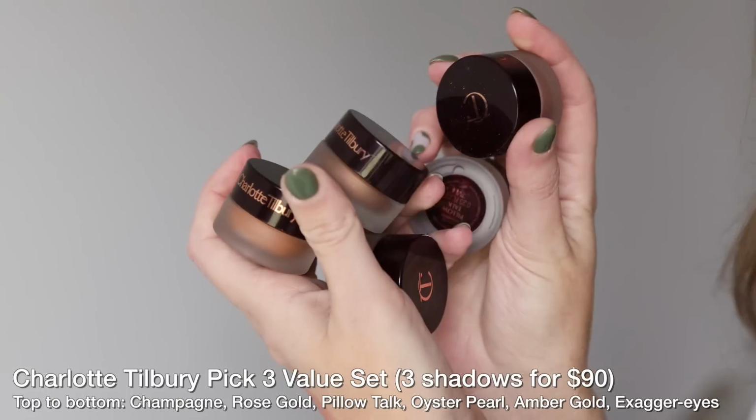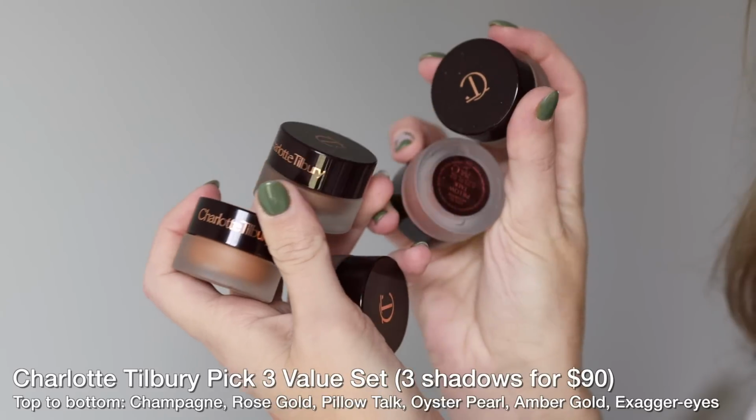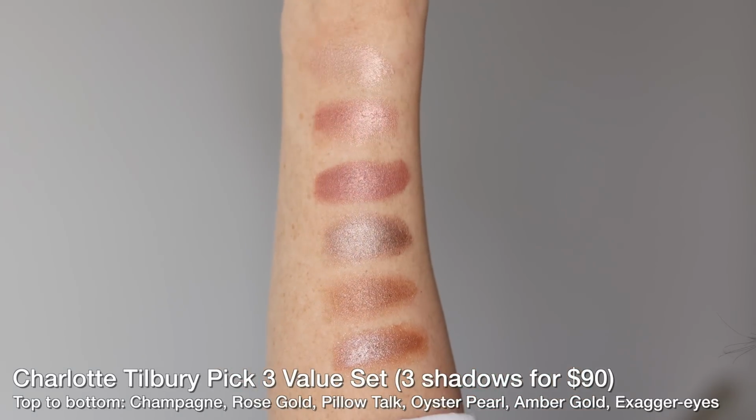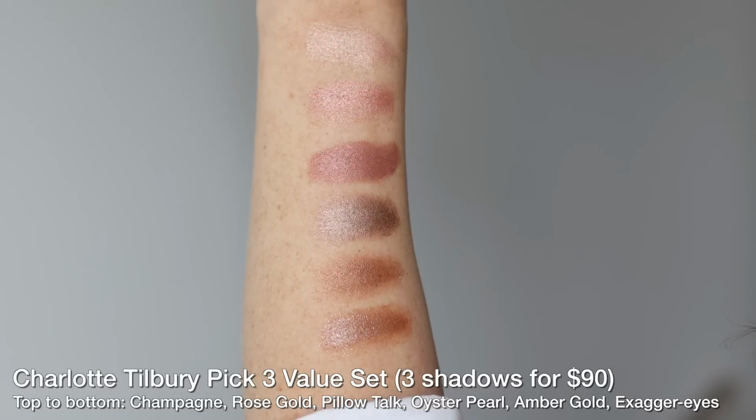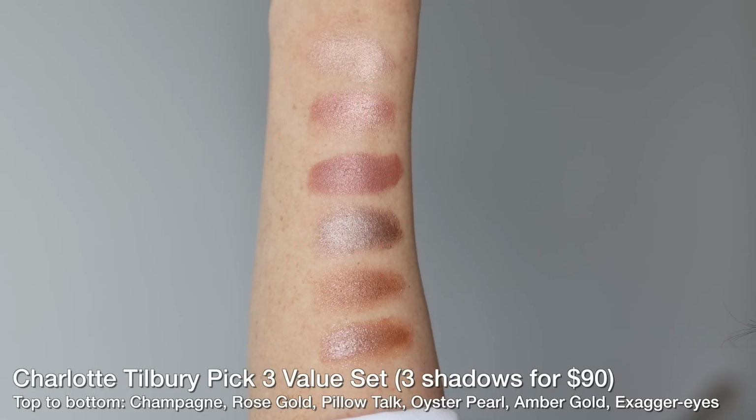So there's a really great value set on Charlotte Tilbury where you get 3 Eyes to Mesmerize, and I'm going to actually mix 2 colors today because I've been curious what these shades would look like mixed together. I'm using Champagne, which is the classic champagne tone, with one of the new Exaggerize shades. This is a beautiful shade, but since I have really fair skin, it comes off a little yellow on me, and I thought if I mixed a bit of Champagne in with it, it would be a little bit more cohesive with my skin tone.